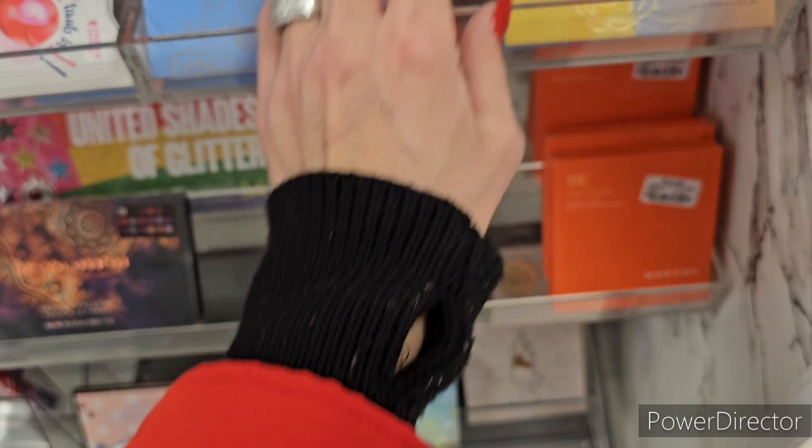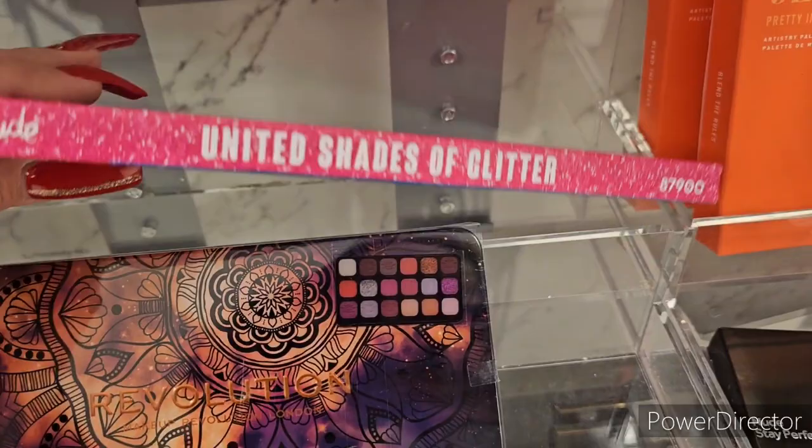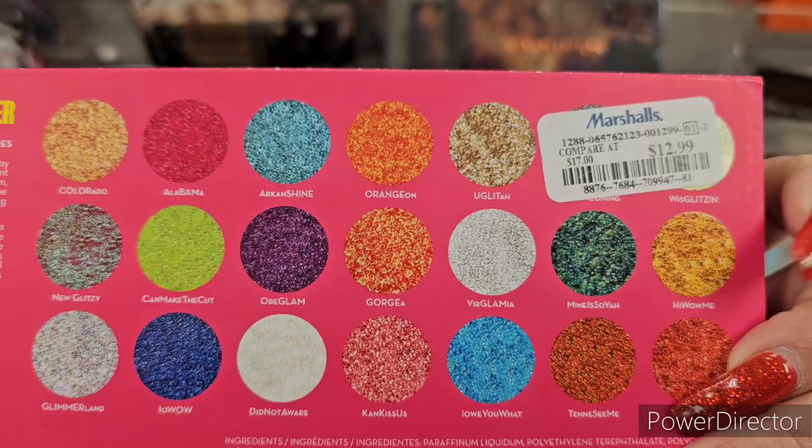Then we have Creme Shopped Cinderella. And then another Disney Princess up here. Wow, wow. United Shades of Glitter. This is cool. Look at that. Those are all the colors of that one at $12.99. So that's a pretty good palette. Gives you quite a bit.